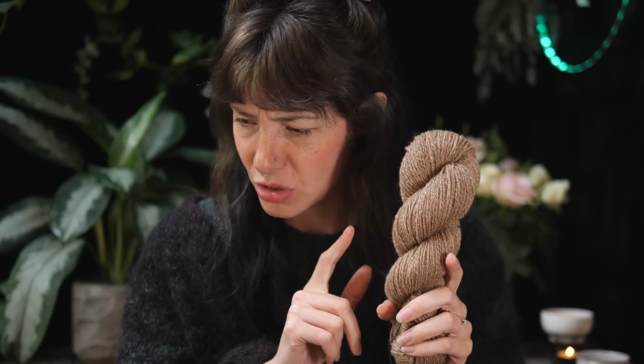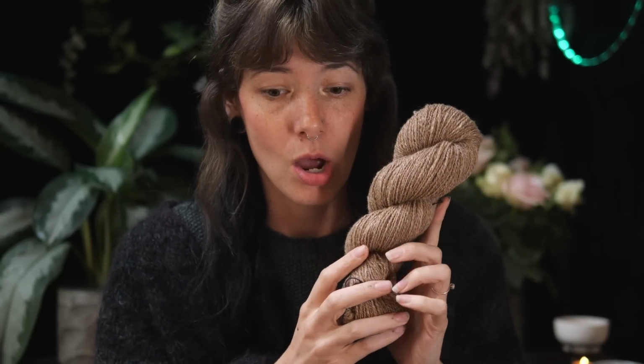But I finished it. So this is a 2-ply. It comes in at, I think, 326 meters, and there's 70 grams here. And that is for a reason. I was going to do the whole lot, but I decided to keep a little bit back since I knew that this is going to go into the Galdor by Marina Skewer, and it would use either 25 grams or 65 grams depending on which of the contrast colours I used it for.